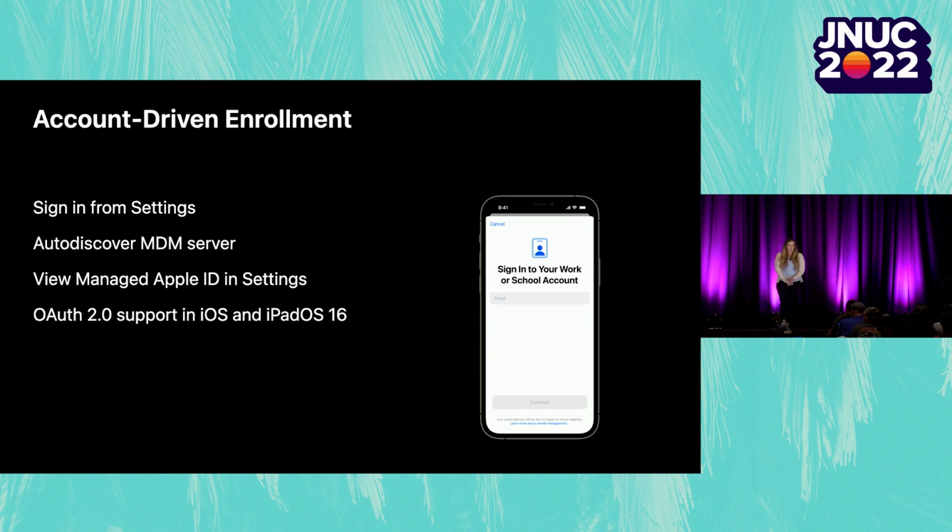So to begin, the user is going to navigate to the redesigned VPN and device management section in the Settings app. They're going to then select the Sign In to Work or School button. And then as they enter their managed Apple ID, the service directory is going to start to identify the MDM solution through the user enrollment URL. When the user is signed in, the new management account is promptly displayed in the Settings app.